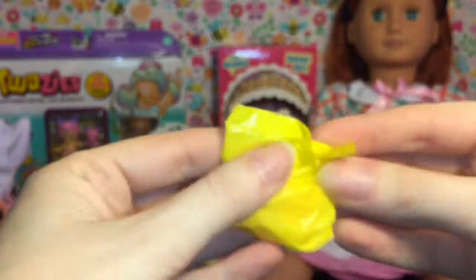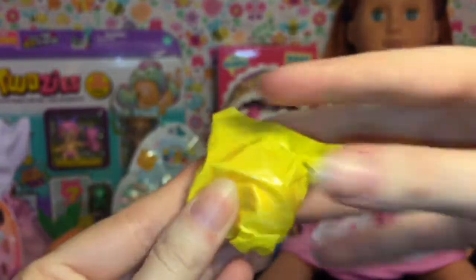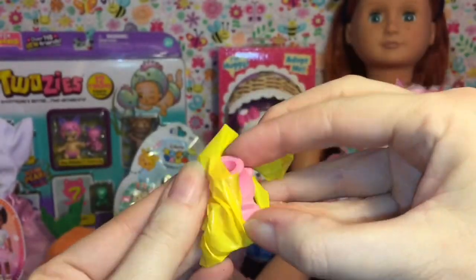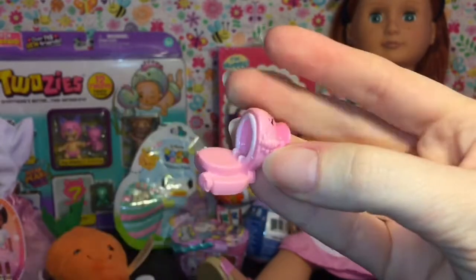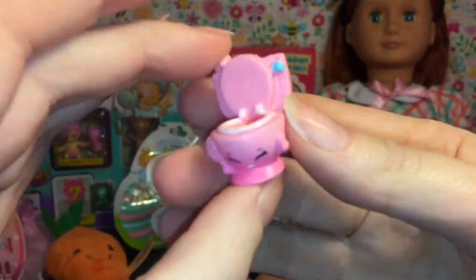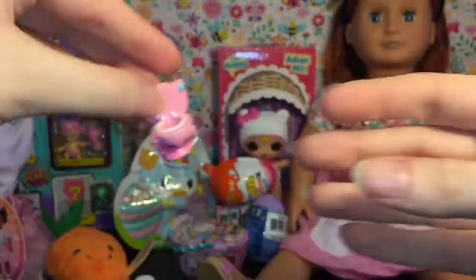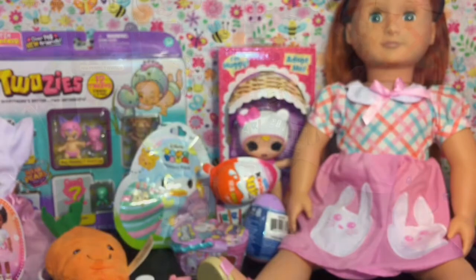And then our second little blind bag is, oh wow, it's another repaint, and this is cute little Flushes, the toilet from season 4, and she is in a very pretty pastel pink. That was a great pack.